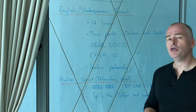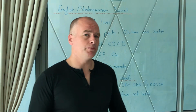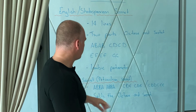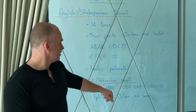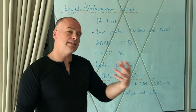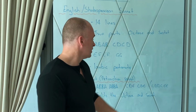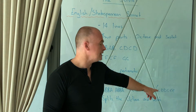So the structure of an Italian sonnet lends itself more to the Italian language, but obviously the ones we're considering are written in English, and they follow this pattern of A, B, B, A, B, B, A, C, D, E, C, D, E. So it still has the octave, it still has the sestet, but the rhyme scheme is different. Sometimes the sestet follows this pattern of C, D, D, C, E, E.